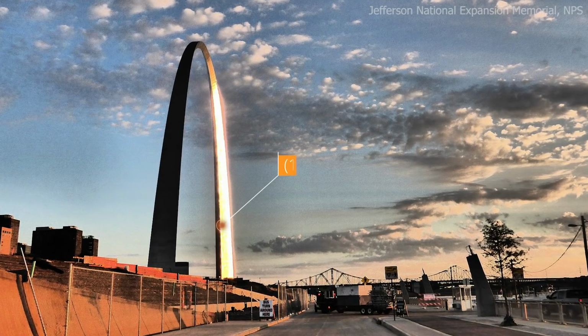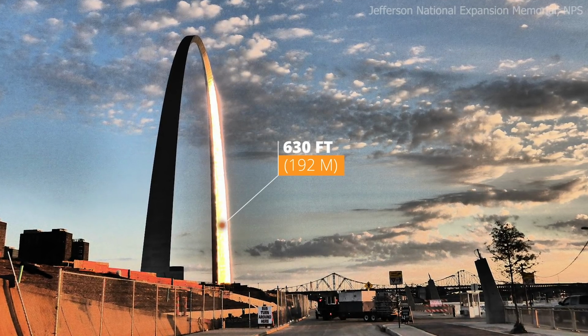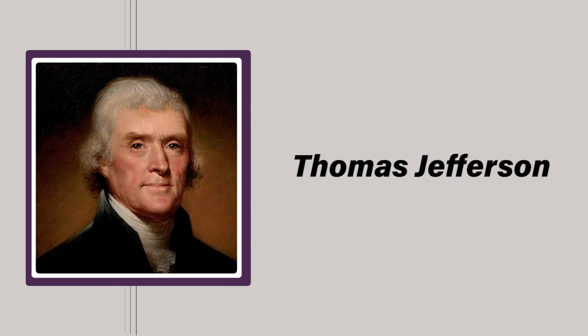Bar none, there's no more recognizable landmark in the American Midwest than the Gateway Arch. That's that really big thing, right? I'm familiar with this, even as a non-American. Towering 630 feet over the Mississippi River to the east and the Great Plains to the west, it is an iconic monument built in honor of Thomas Jefferson's vision for the country's westward expansion.